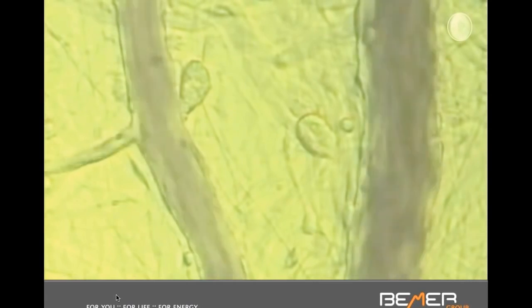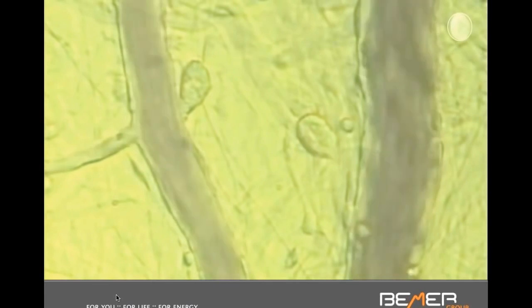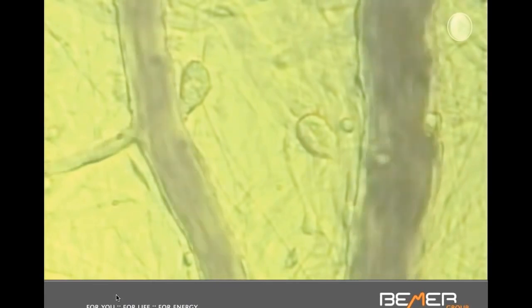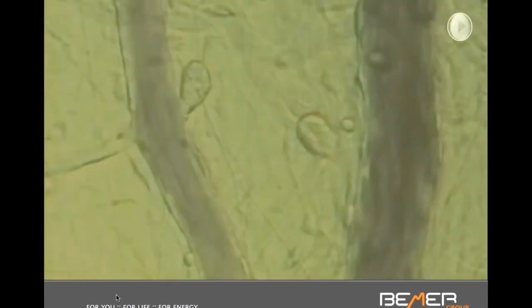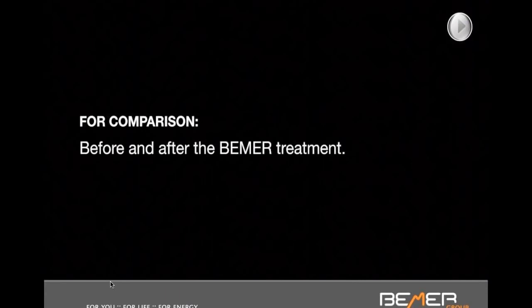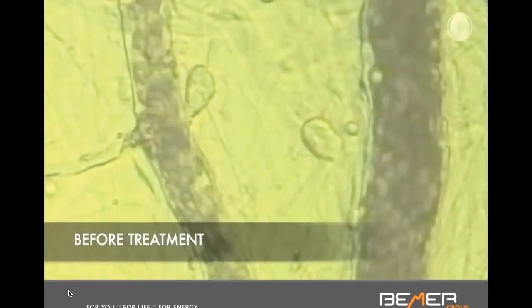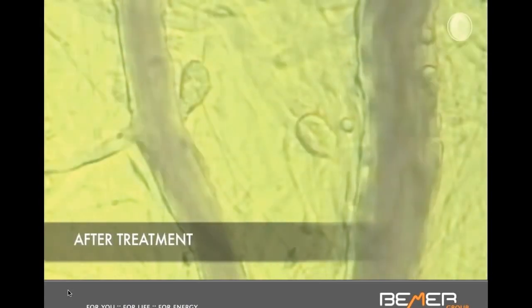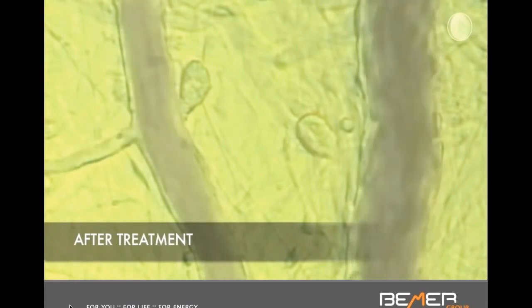This is immediately after an 8-minute BEMER session, and look at the blood perfusion now. And so imagine, this is how the blood ideally should be moving in somebody's body. And you can see the comparison now. This is before a BEMER session. And now which one would you like to have? Or this after a BEMER session? This is within 8 minutes of lying on the BEMER.